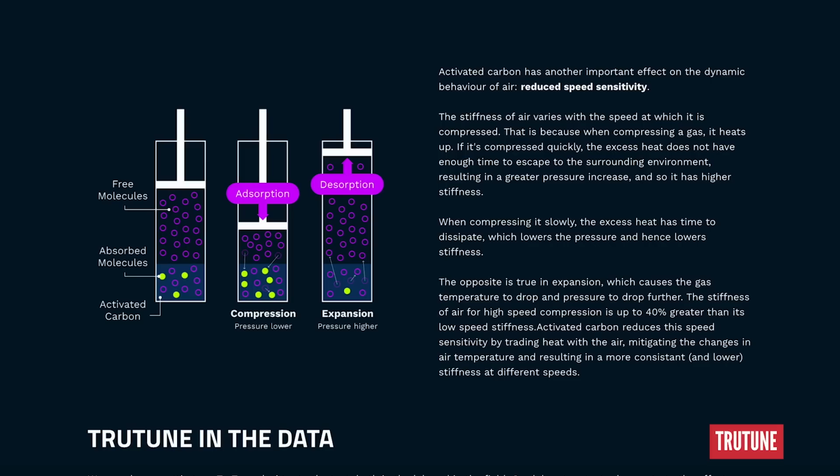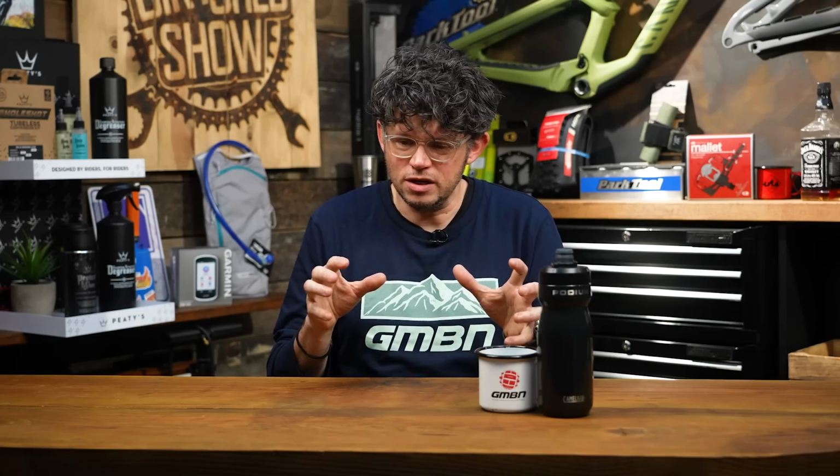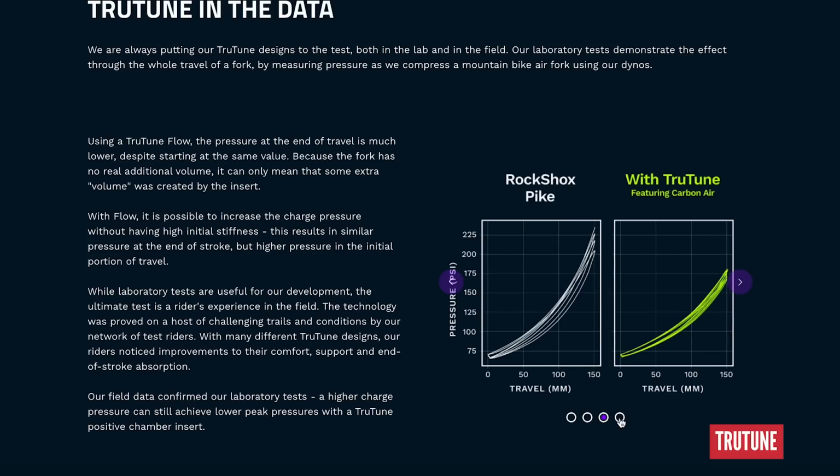Again, there is a lot to wrap your head around with this, but it does sound like marketing mumbo jumbo, as if it's just made up. But there is science to back this up, and in real world testing, reviewers have found it does what it set out to do. With most riders generally opting to add volume spacers to get the opposite effect, so they want that progression, it does seem like it might not have the mass market appeal. But for those who want a linear or coil-like feel, this might be just the thing they're looking for.